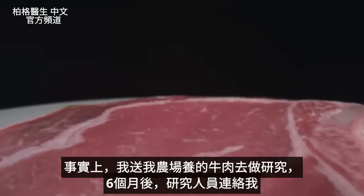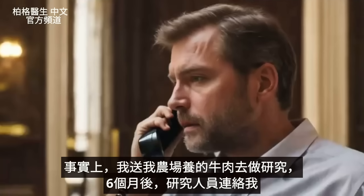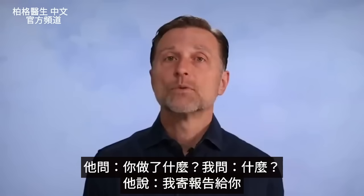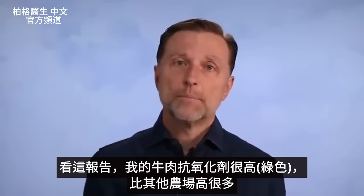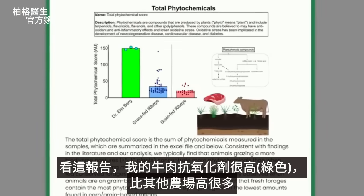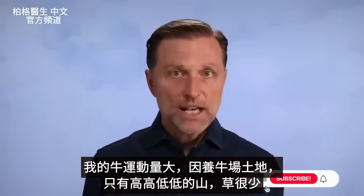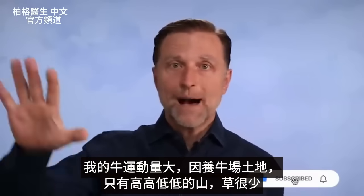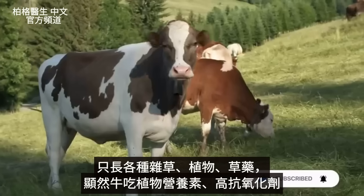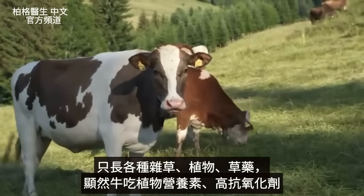In fact, on my farm, I sent my beef into a study, and the researcher contacted me after 6 months and says, "What are you doing?" I says, "What do you mean?" He says, "Let me send you the report." So I'll put the page up right now, but you can see in this report the level of antioxidants compared to other farms, right? So my cattle not only get a lot of exercise because there's nothing flat, there's just mountains up and down, and there's not even a lot of grass. There's just a lot of different weeds and different plants and different herbs, which obviously has contributed to these phytonutrients.